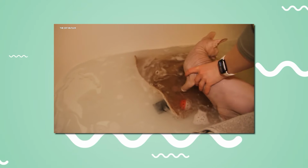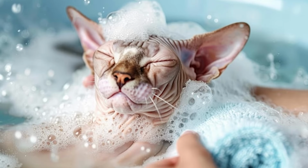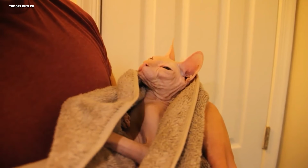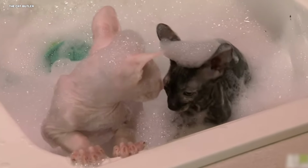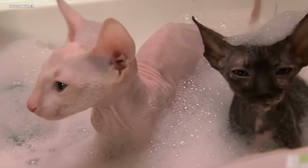To prevent this, Sphynx cats need regular baths, usually once a week. Use a mild, cat-safe shampoo and be sure to clean between all those adorable wrinkles. After bathing, it's important to moisturize their skin to prevent it from becoming too dry. There are specific lotions made for cats, but some owners use unscented, hypoallergenic baby wipes for quick cleanups between baths.